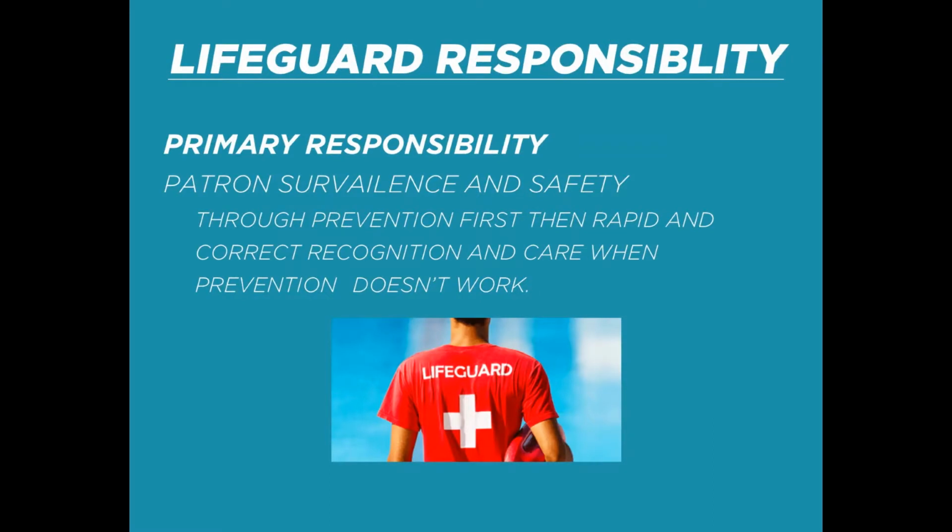In order to explain this correctly, I feel it is important to give you a better understanding of a lifeguard's number one priority: patron surveillance and safety. The best way a lifeguard can achieve this is by preventing incidents before they happen, then acting quickly and correctly when prevention doesn't work. They only have one set of eyes for their entire section and sometimes the entire pool and pool deck. As you can imagine, it can be difficult.